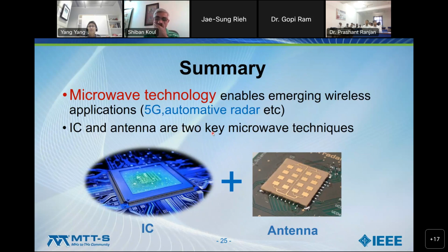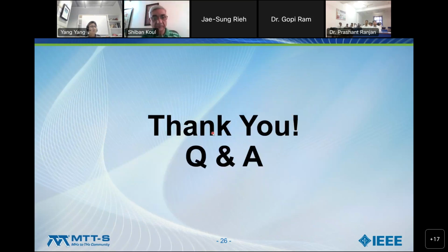So if you choose microwave as your future career, you will have the opportunity to learn how to design microwave ICs and microwave antennas, and your capability will enable not only 5G or automotive radar, but many other important applications in the future. So that's the talk. Okay, thank you for your attention.